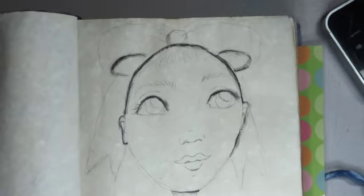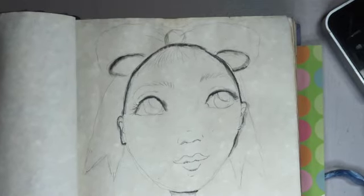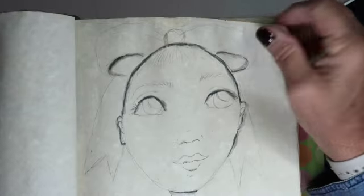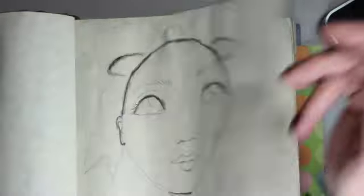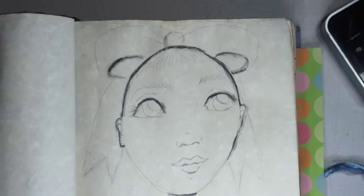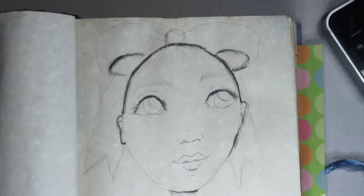See, I forgot to do the nose, and then it's going to come back to haunt me. Yep. Now, see, this is where things start to come through because I wet the page. It's not too bad. I could glue 2 pages together, I suppose. I don't know. What do you think?